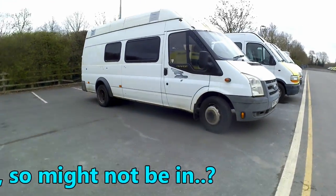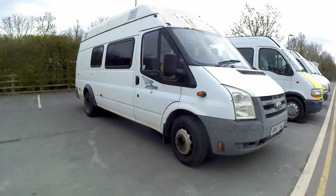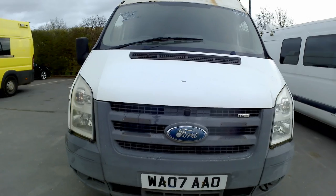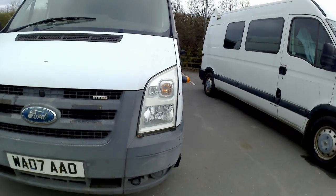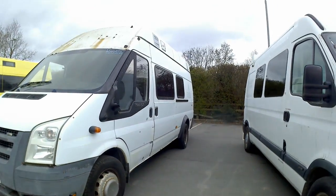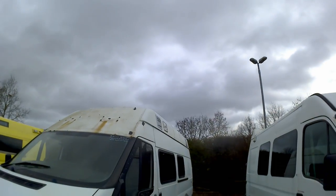Oh, we've got another one of these police station vans in, by the look. For some reason, they're all out here. Right, this one's still loaded. Yeah, that's why. They've taped up where they've taken all the lights off.